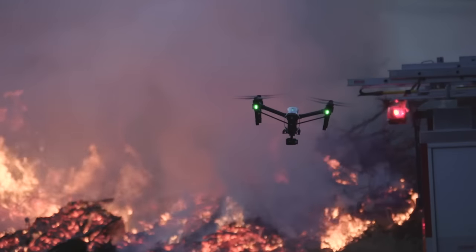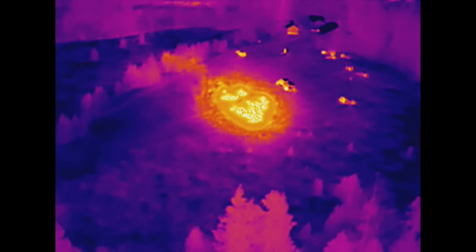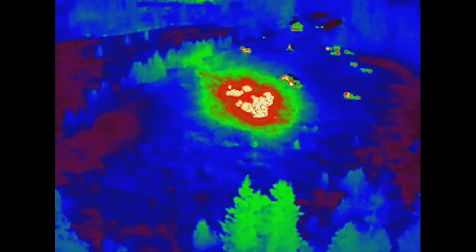With 10 different palettes of thermal imagery, this camera makes it possible to detect almost any heat signature from an aerial perspective. Just imagine being able to see exactly where to put the water in a structure fire, or find a lost or missing hiker. The possibilities are endless.